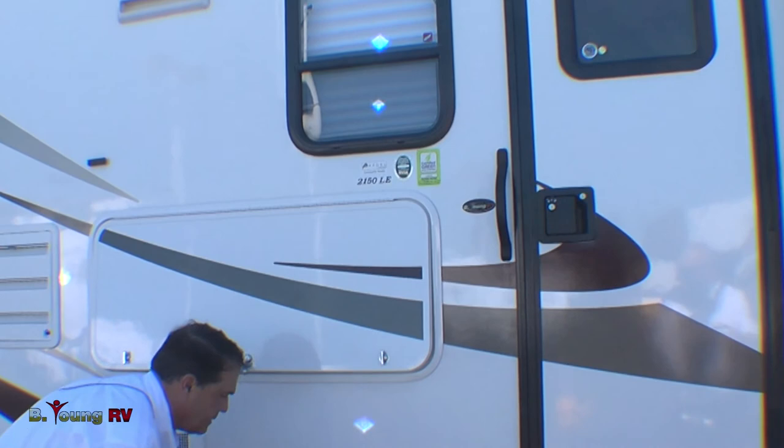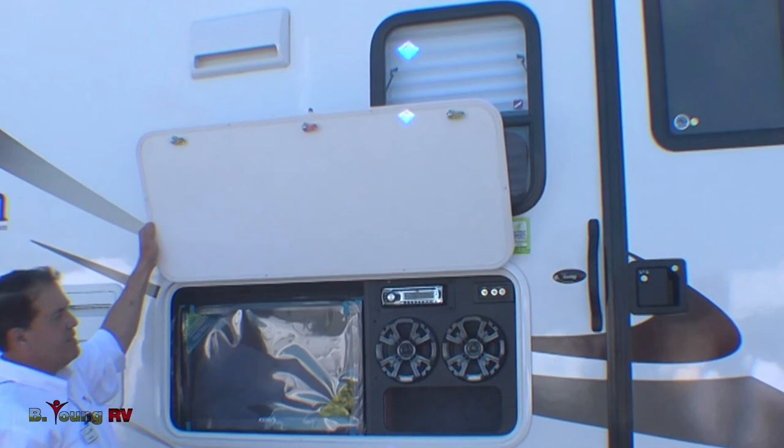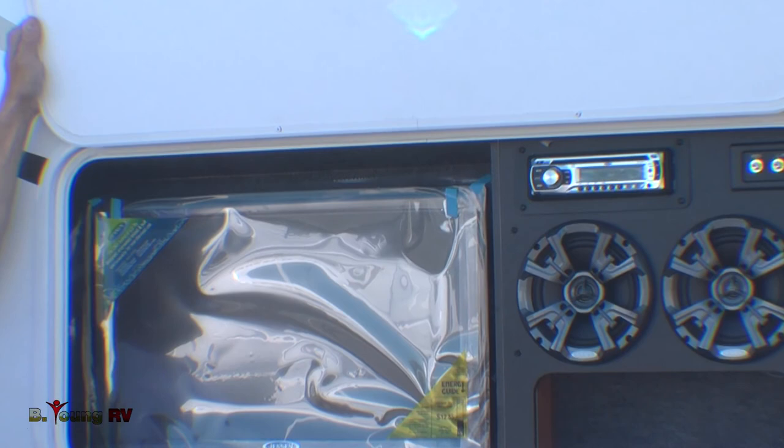This is an added bonus this year. Look at this, a TV outside with speakers, DVD player and radio. Pretty nice, Jensen, very good quality. Using a lot in the RV business.